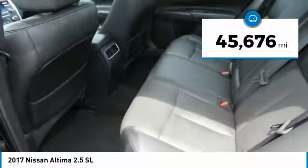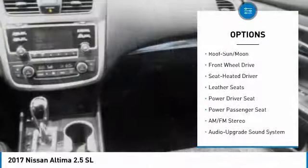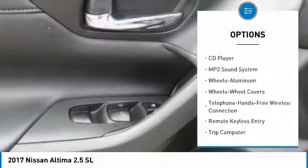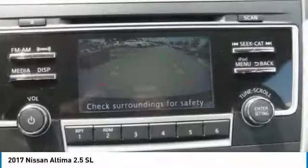This vehicle has less than 50,000 miles. Here are some of this vehicle's great options: anti-lock braking system, traction control, power passenger seat, Bluetooth wireless data link for hands-free phone, air conditioning, moonroof, HomeLink garage door opener, power steering, cruise control, aluminum wheels.